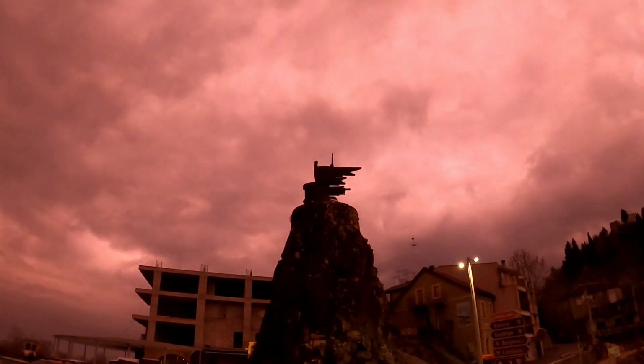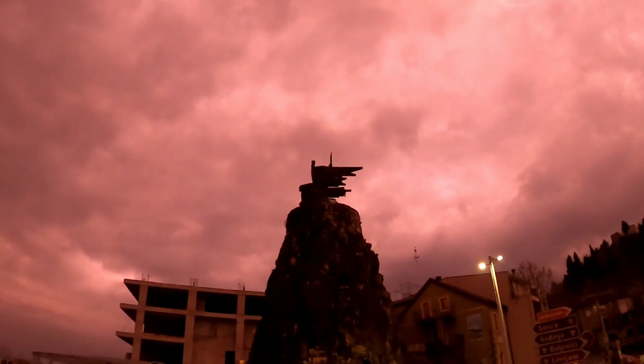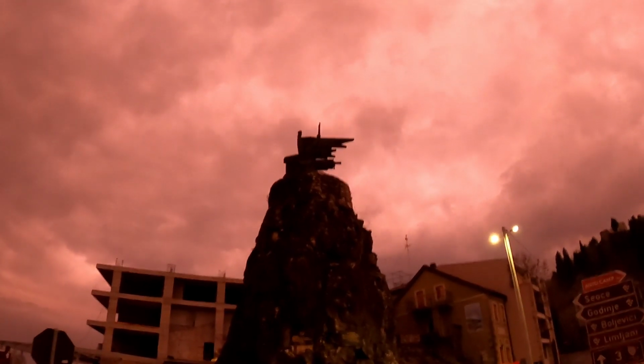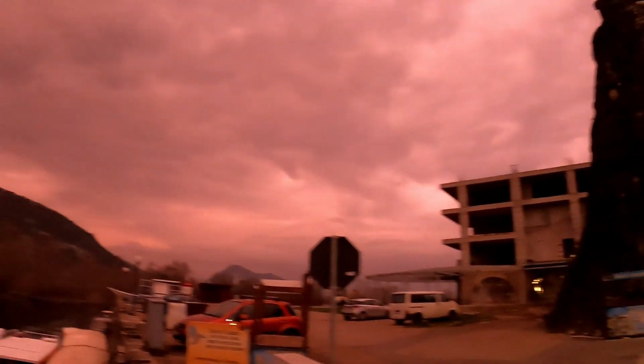Here on the rocks there's another one: two soldiers, rifles, machine gun, flags waving, fists in the air, typical socialist glory. And again, beautiful surroundings.